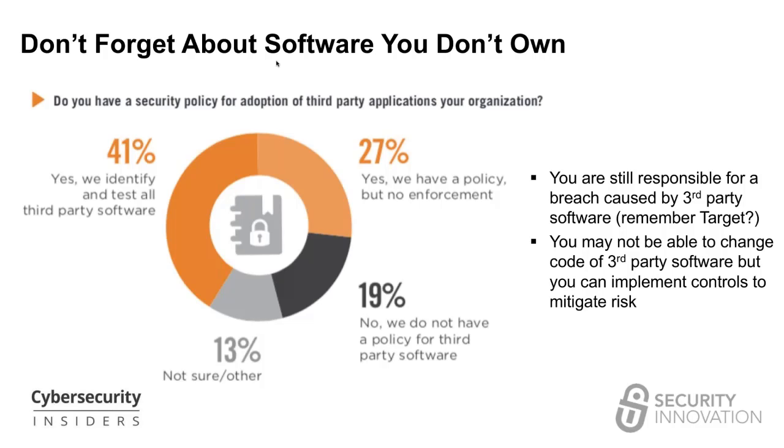That's an easily solved attack vector, but a lot of times folks don't think about third-party software as putting you at risk. And in Target's case, it was the Target brand that got damaged. It was the Target customers' data that got stolen. They're the ones that took the hit for it. Their CEO lost, and the CIO and the CISO all lost their jobs. So third-party software is also a huge attack vector, and you need to be careful of it.